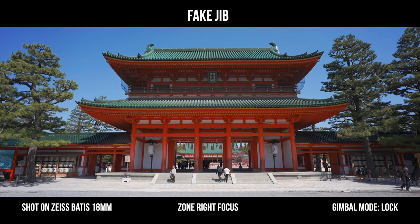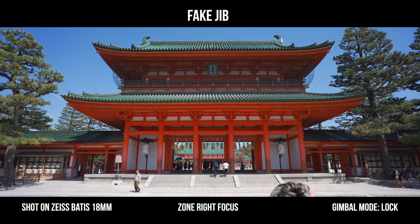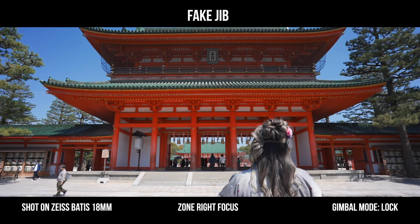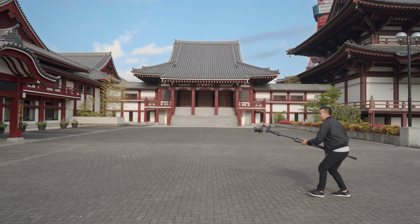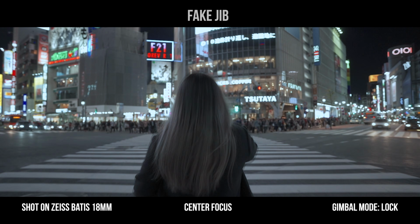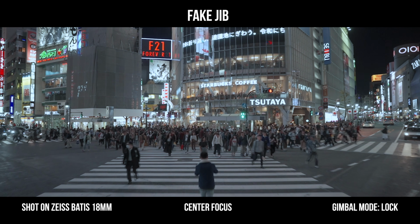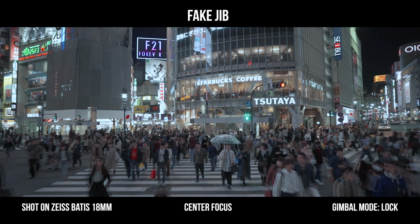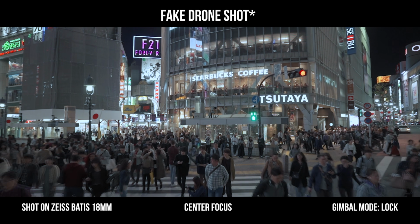Like the fake slider shot, it can also be a great way to reveal something. For example, I started off this scene with the entrance of the shrine. As I'm tracking forward, I jib down to reveal a subject walking towards it. And if you happen to bring a tripod or monopod on your trip, you can actually combine that with this technique to extend the height your camera can reach. Helpful in situations where you can't physically fly a drone. In this case, I guess you can call this the fake drone shot as well.